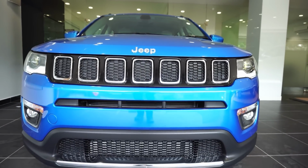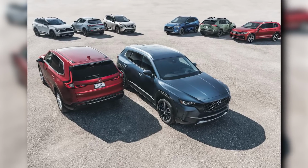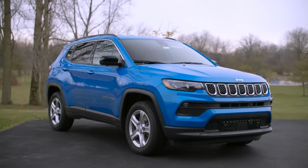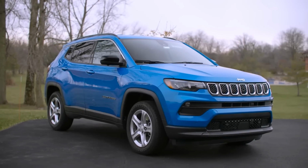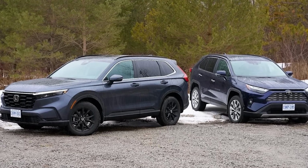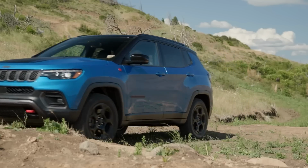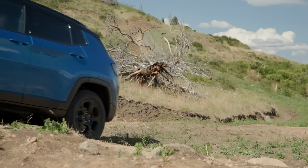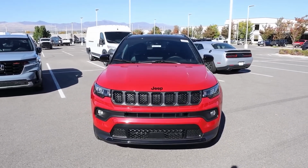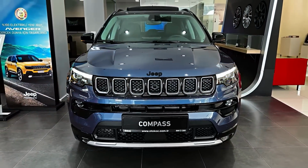The first issue is competition. The compact sport utility vehicle segment is already saturated with strong contenders, and the Jeep Compass simply does not stand out enough. It exists in a category filled with bestsellers like the Honda CR-V, Toyota RAV4, and Mazda CX-5, all of which offer excellent reliability, fuel efficiency, and resale value. Unfortunately for Jeep, the Compass does not have a clear advantage in any of these areas, making it a tough sell for buyers who are comparing multiple options.